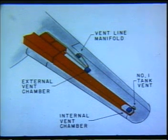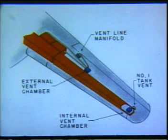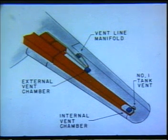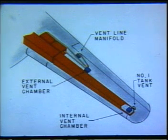The integral fuel tanks have integral vent chambers, while the bladder cells have external vent chambers. The two types of vent chambers are similar in construction and function. Number 1 and 4 main tank vent chambers vent overboard through the lower wing surface near the wingtip. The remaining tank vent chambers are vented overboard through the vent line manifold. The vents are painted red for identification.